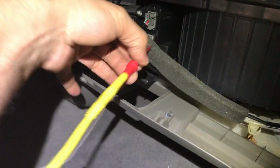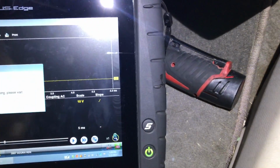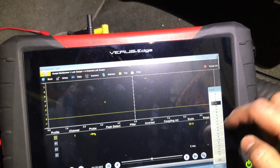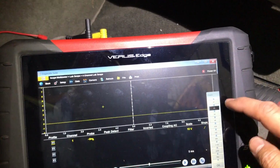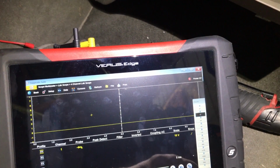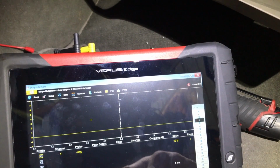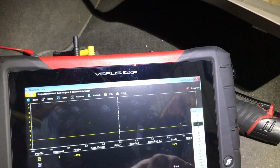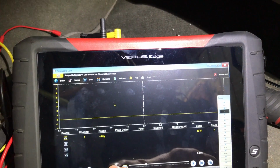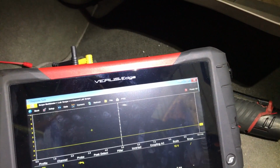So I'm going to remove the communication from the scanner. Before we go any further, this is the way the Snap-on scanner works. I mean, oscilloscope works. So let's go back. I don't see anything. Snap-on, Snap-on. Trying to find the waveform and I cannot see it. So okay, am I recording? That's a play. Let me record.